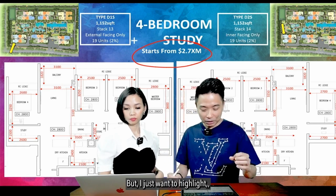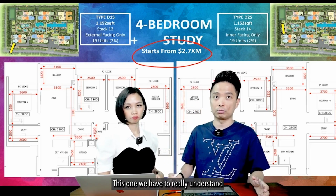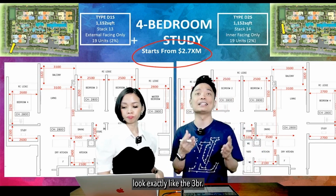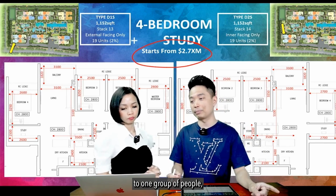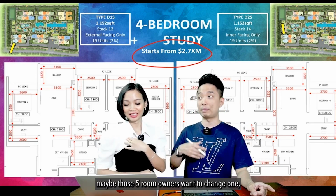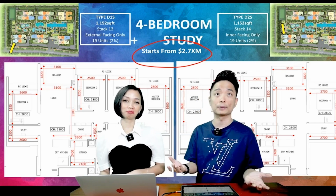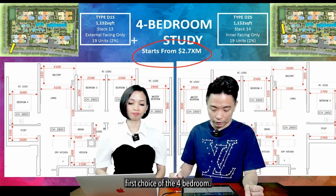But I just want to highlight that a small 4 bedroom in East Coast is not so in demand. This one we have to really understand, because your living room looks exactly like the 3, but it will still fit one group of people, which is your budget-constrained people, the HDB upgraders, maybe those 5-room owners who want to change, also possible. I'm not saying it's a no-go, but I will not put this as the first choice of the 4 bedroom.